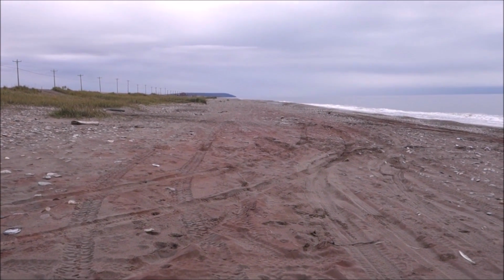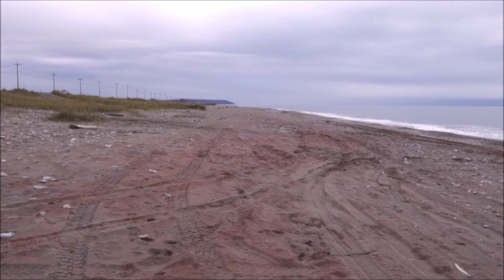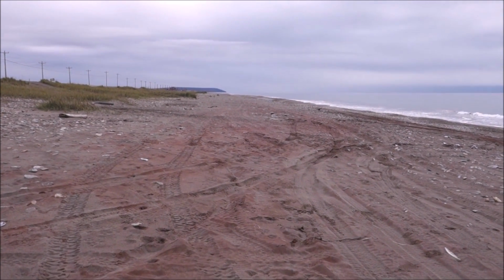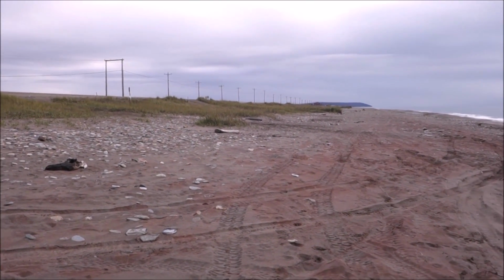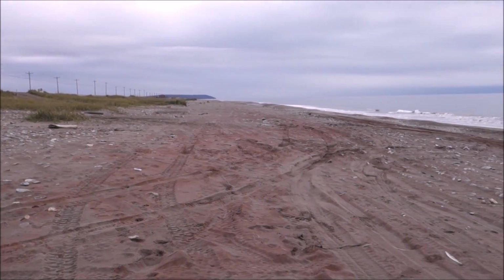Now, this is the modern beach, but there are actually 11 beaches here. Ancient beaches that have been buried over time. Some of them stretch back toward the foothills back that way, which is why you've got dredges working inland there that tap into those ancient beaches.